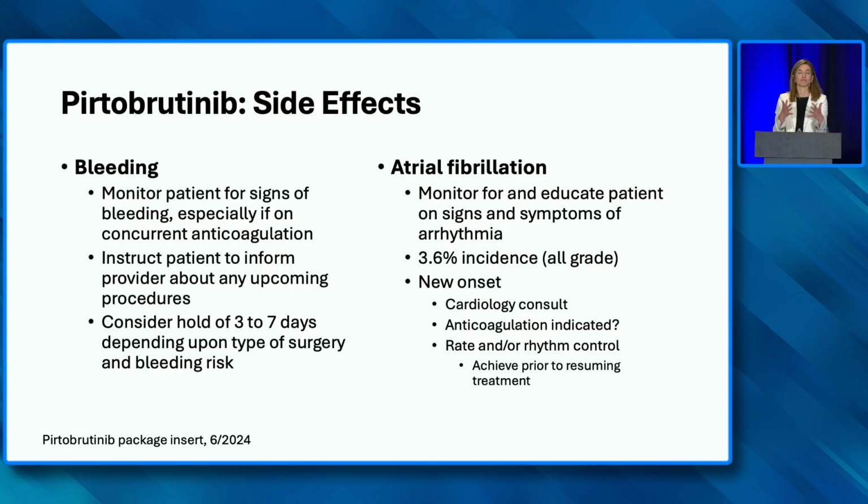We're seeing a lot of these adverse effects occur at much lower rates, which is encouraging. We still want to talk about the common ones. So we inform them of the risk for bleeding. They might notice easy bruising. We want them to call us and inform their team about any upcoming procedures they might have. A lot of times we find patients might forget to do this, especially as they're doing well, maybe seeing us every 3 months. But we want to know even about things as simple as a colonoscopy or dental work, because that alone might warrant a hold of the Pirtobrutinib.